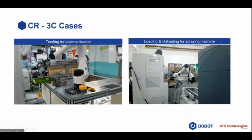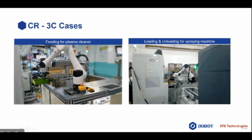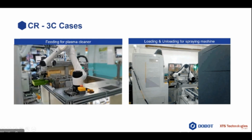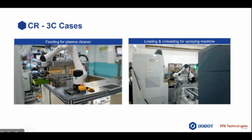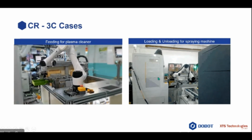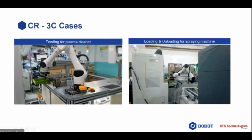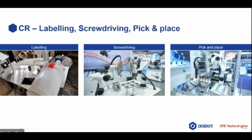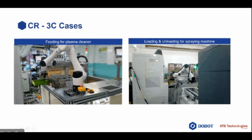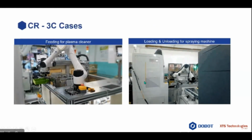As you can see over here, it's a tight space, and previously there was an accident at this factory. So they applied this CR to run the operation in a safer way. And then on the right hand side is loading and unloading as well, for a spraying machine. Basically, it's loading items from here into the machine for spraying.